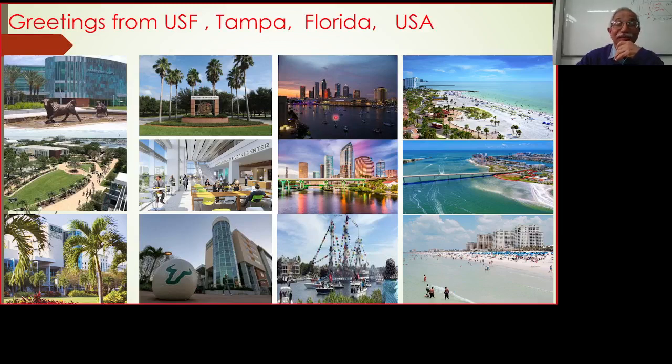This is the picture of the downtown in the evening. Beautiful downtown here, and this is the world famous Clearwater Beach, which is one of the top 10 beaches in the world. Beautiful, fine sand, and a very popular beach, especially for spring break. In Tampa, 13 million people come every year as tourists.